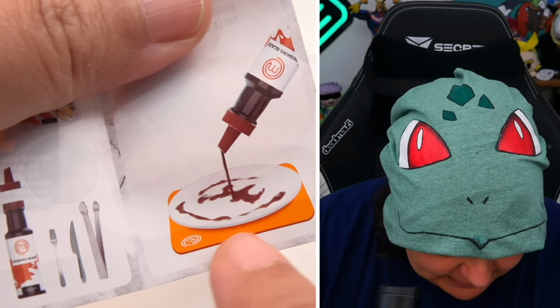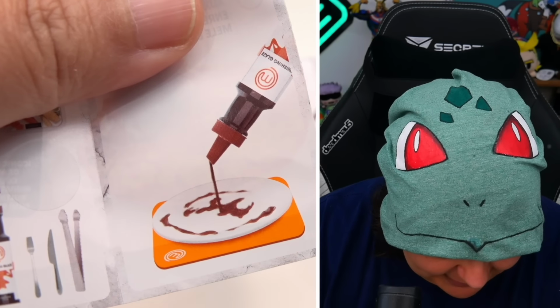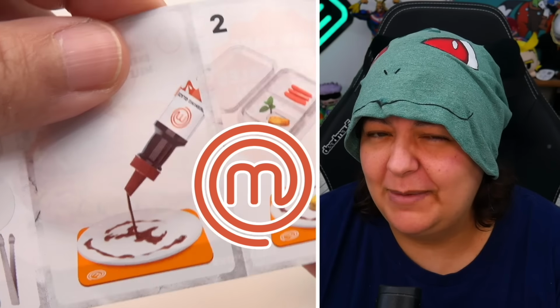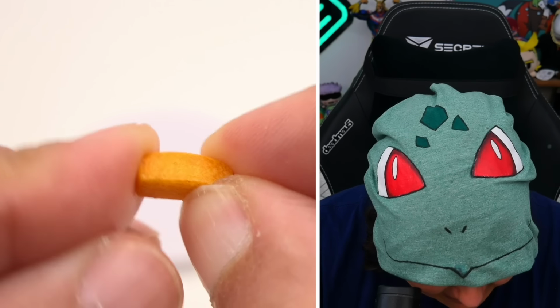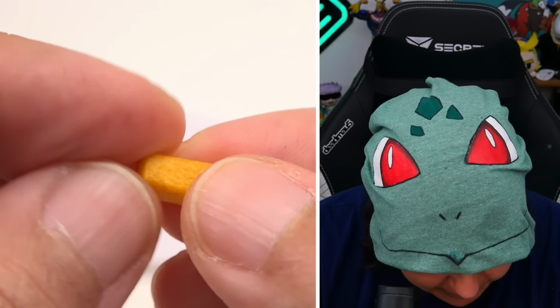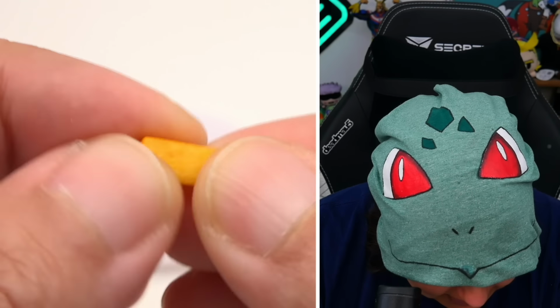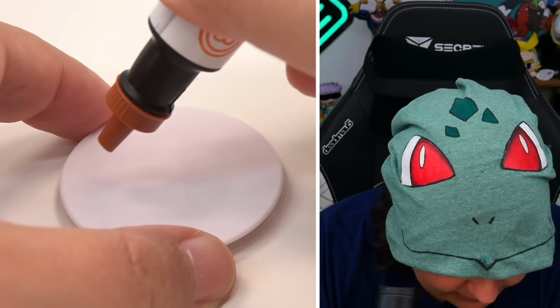So it looks like we're drizzling on the outside and then we're doing a kind of M in the middle. I guess they're doing the MasterChef logo, maybe? Before we actually move on to putting things together, I have to say the texture of this parsnip feels really lovely. Not just is it a golden color, but it is just soft. There's something about it that feels like an eraser, but kind of like rubber. I like it.